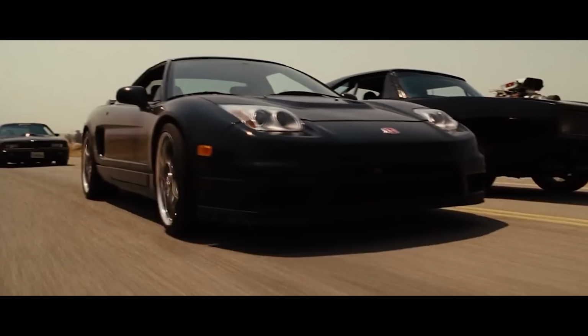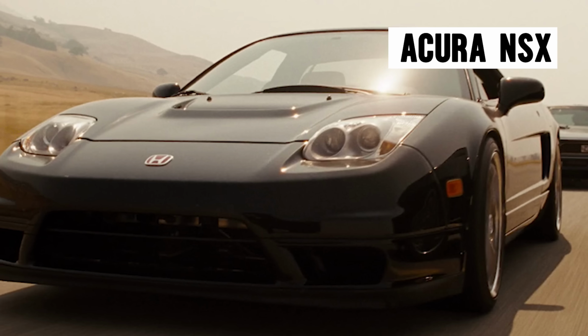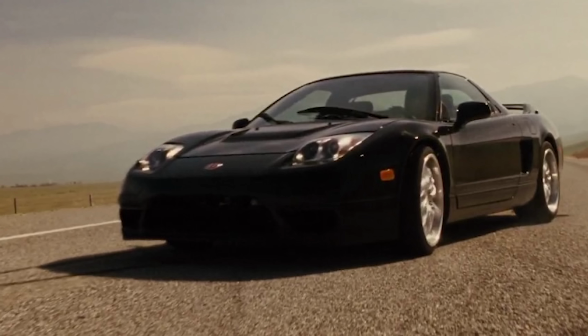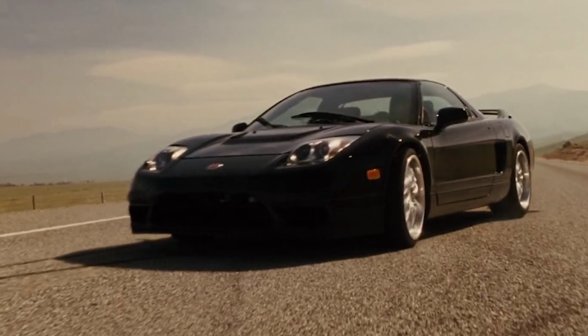And while the Porsche 911 is a marvel of German engineering, the producers of Fast 5 also felt that they needed to throw in a JDM legend. So what better than a 2003 Acura NSX. And that badass black NSX, it was heavily modified with NSX-R suspension, brakes, wheels, body mods, and more.